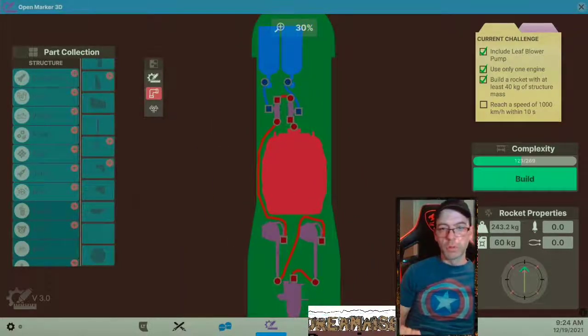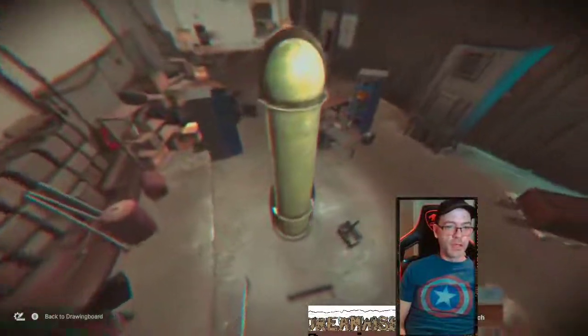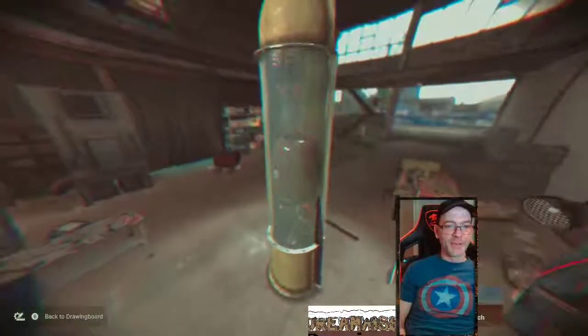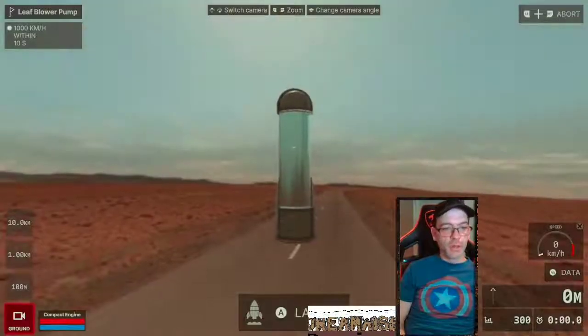We have included the leaf blower. We've used one engine only. We've built things. So now we just need to reach 1,000 kilometers an hour within 10 seconds, which I believe it will. So let's build it up there and take a look at it. Those pool pieces are nice and big and gigantic, and what's cool about them is there's a nice little see-through section in it, so you can see everything that I've done and connected up there. So let's give it a launch.